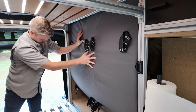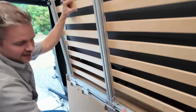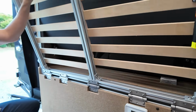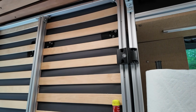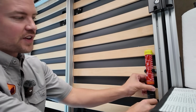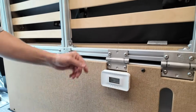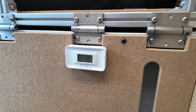And a cool feature for the bed is these hinges. We didn't have room for gas struts, so these are heavy-duty fire door hinges, and we just maxed out the spring on each one of these, and it just makes it easier to open and close the bed when you get the mattress on there. Throughout the van, we've got 2 Element Fire Sticks, so these are fire extinguishers, believe it or not. Just like the fire alarm in the front, we have one in the back. This is also a carbon monoxide detector as well.